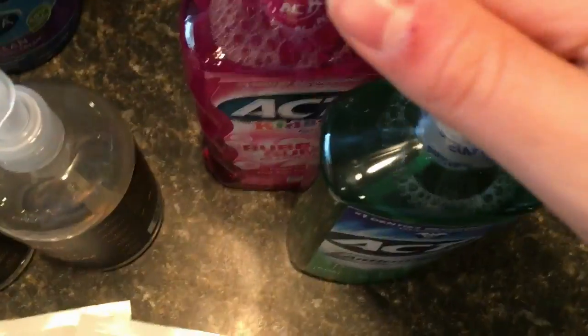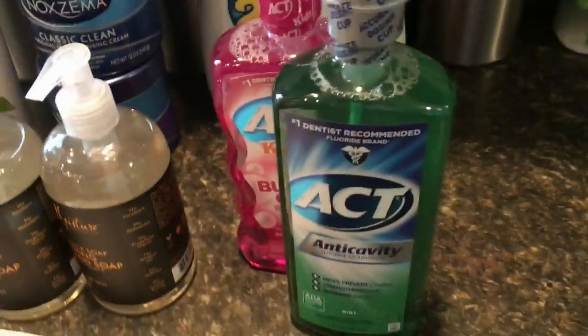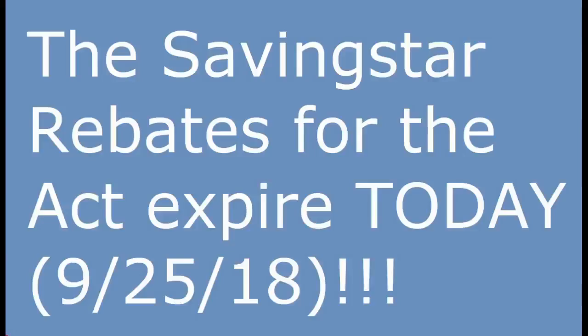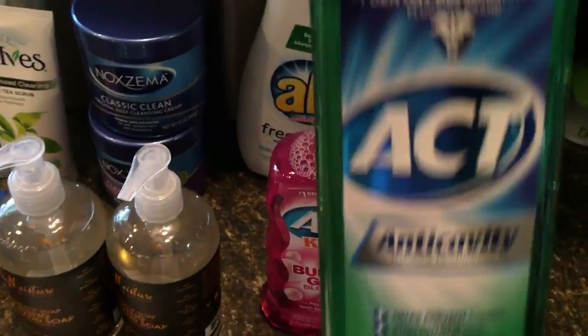So $4.99 and $4.49. I had $1 off coupons for each that came in Sunday's Smart Source. There's a $1 Savings Star on each, and there's a $1 Checkout 51 on each, and you get back $3 in bonus cash. So it winds up being a $1 moneymaker for the two of them, which is a really, really good deal for mouthwash. And I don't ever get deals on Act. And my dentist said Act is one of the best ones.